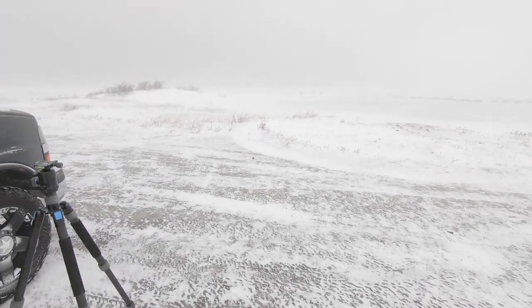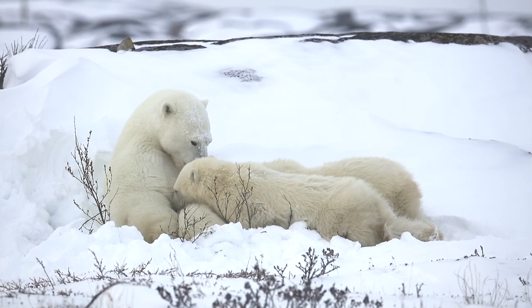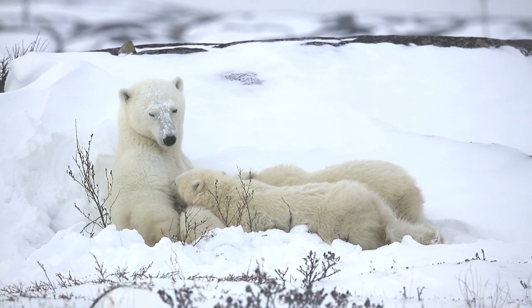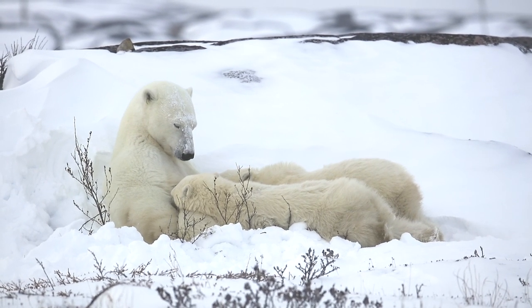Alright, we're hoping to capture something epic today, and I think we found our moment. A mother is nursing her two cubs. Even among local bear guides, this behavior is not commonly observed, so we're super lucky.